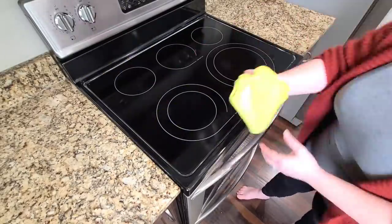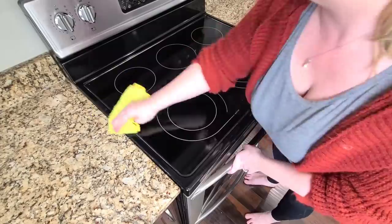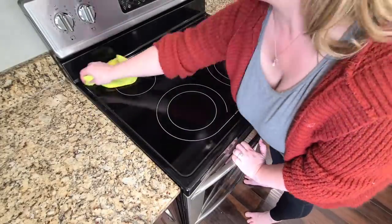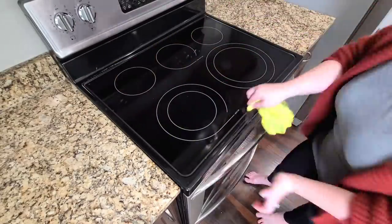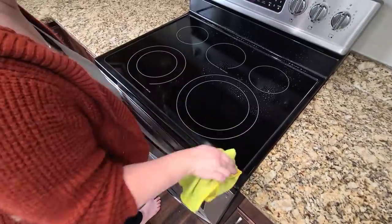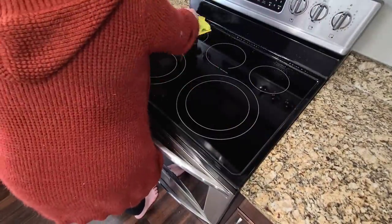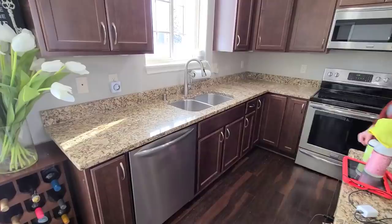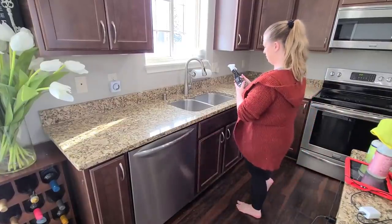I know a lot of people like gas ranges, but I will be honest, I like the electric glass top just because of cleaning wise. It's very satisfying and easy to keep clean. So I love having my glass top. I wouldn't complain if I had a gas stove, but I do really enjoy this.